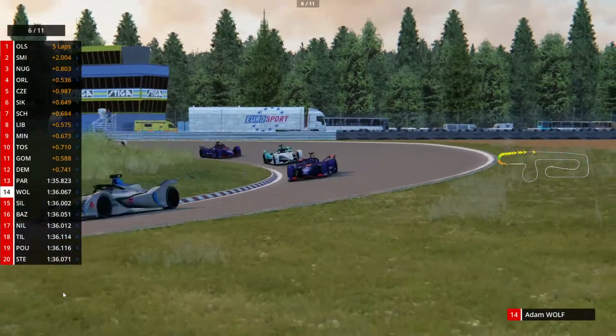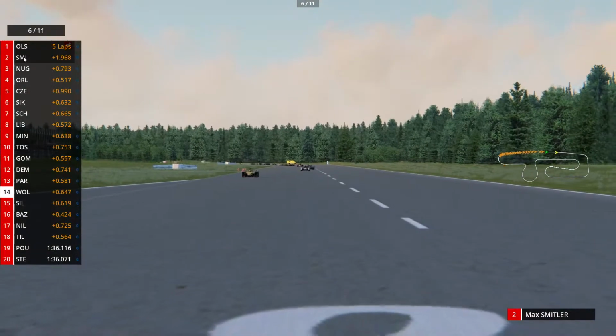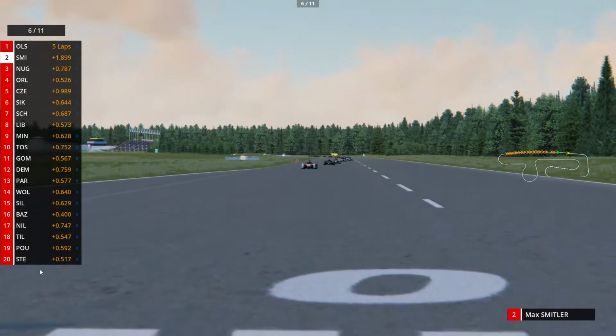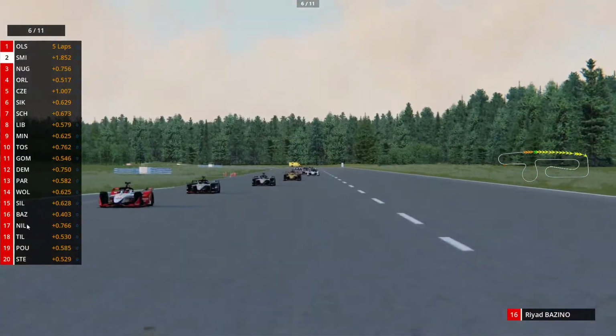But yeah, Olsen's actually doing pretty well. He's holding that gap, 2 seconds that is now to Max Mittler, but we should focus on the cars behind, if any gaps will hold up.